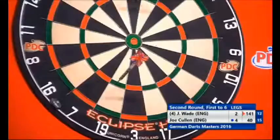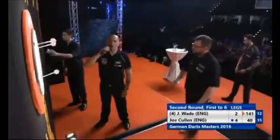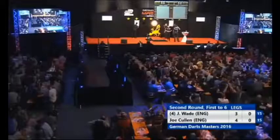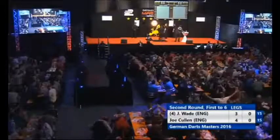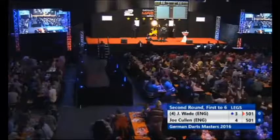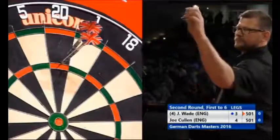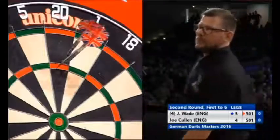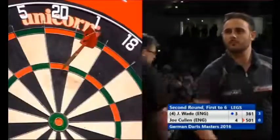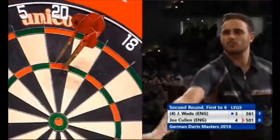This would be big. Huge from James Wade. That is clinical, isn't it? It was such a crucial time. I mean, Joey's sitting there wanting double top. He's standing there thinking, I can win this. I'm one leg away from a great win, and all of a sudden, oh dear, what's happened here? Now, Joey's really got to stay focused. This is one of the areas where him and Devon have been working on, to forget about the last leg, whatever it is, just get on with the leg in hand.